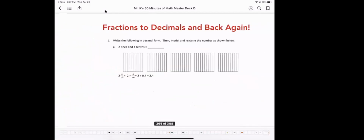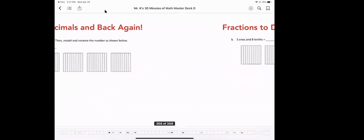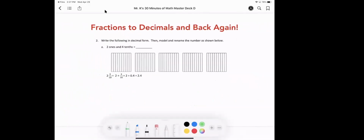We have just a couple minutes left. Go ahead and, you know what? I'm going to do this one with you just because it's a little bit hard for you to draw on your own. 2 ones and 4 tenths. Okay, here's 1 one, that's 10 tenths. And here's another one, that's another 10 tenths. And then 4 tenths, that's right there.